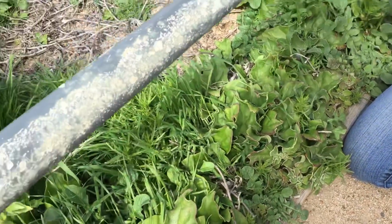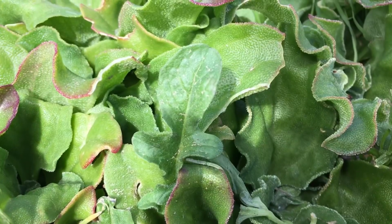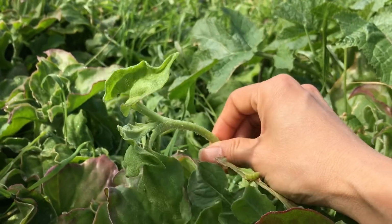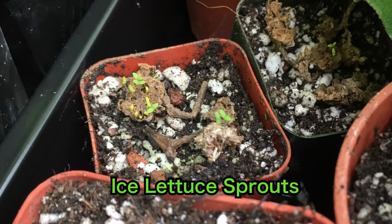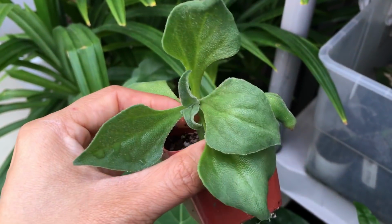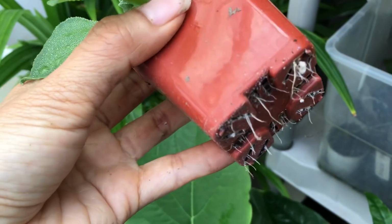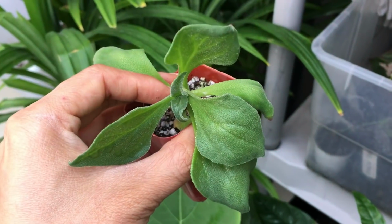I feel so bad. Thank you, babies. They can be grown in clay soil or sandy, well-drained soil. And if I were to grow them, I would add a pinch of sea salt in the potting mix, and maybe even adding a little bit of sea salt in the water, so that these ice lettuce would have the slightly salty taste, just like the ones in this video.